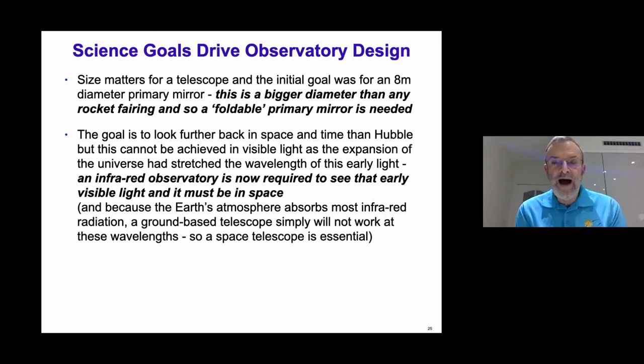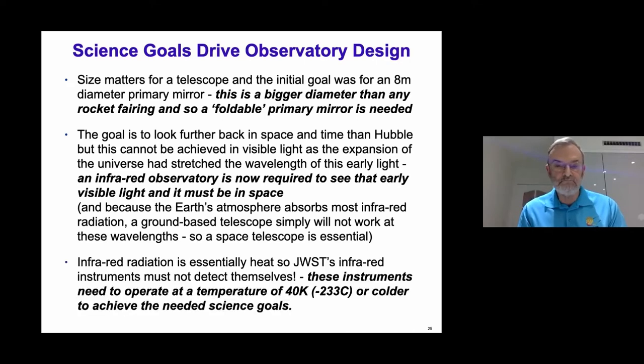But if you want to look back at those very early stars, there's no point in looking in visible light. You need to look in the infrared. And you must be in space because the Earth's atmosphere absorbs most infrared radiation. So a ground-based telescope just simply won't work at these wavelengths. So the fact they want to look back so far tells you it's got to be a space telescope and it's got to be an infrared one.